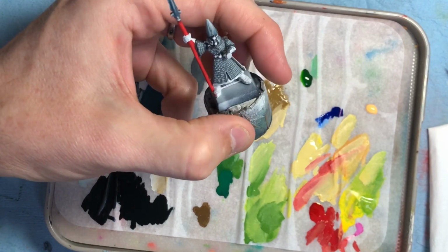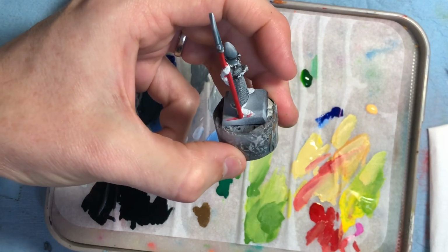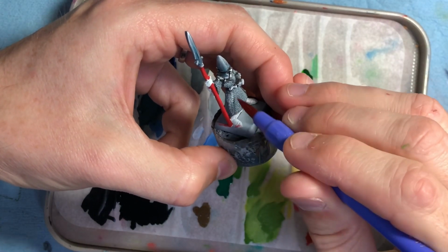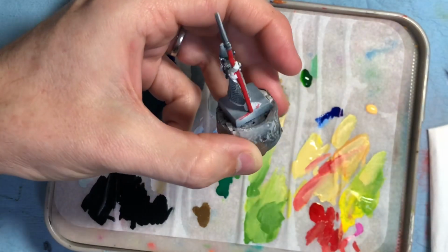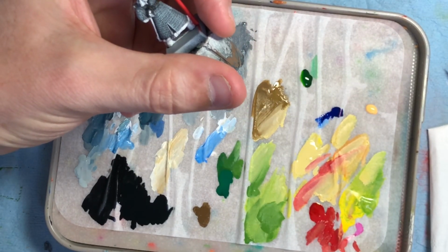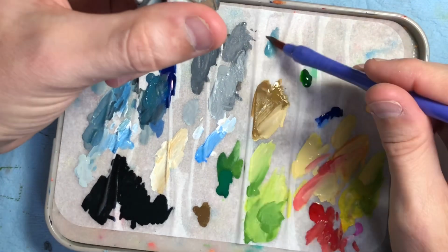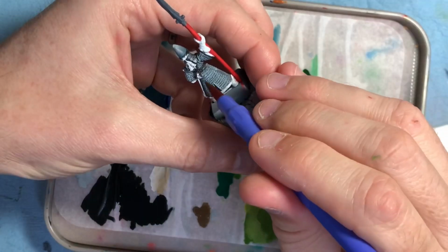Okay, now I think that's looking okay. We might have to do a final highlight at later stages. Missed it here. But so far I'm happy with that. I might have to go over with a bit of white or something later. But yeah, like yesterday, we had that Caspian blue I was using. You don't have to use exactly this colour. You can find another blue in your range of colours for that.